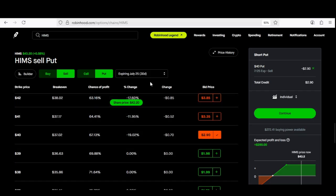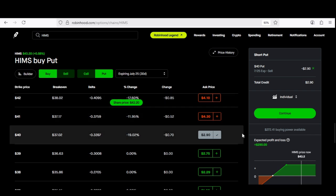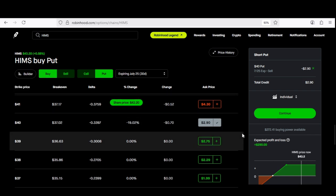We're going to leave almost everything as is. We're going to make a slight tweak and we're going to move from the sell here. We're going to now go to the buy right here. Let's go ahead and select that. Now, we're going to also leave the strike price as is. And what we're going to do, we're going to select the other strike price right below that.